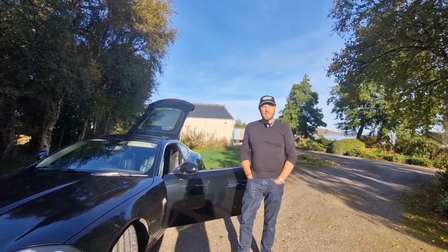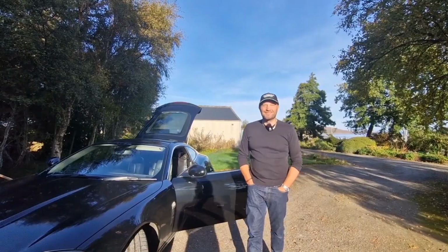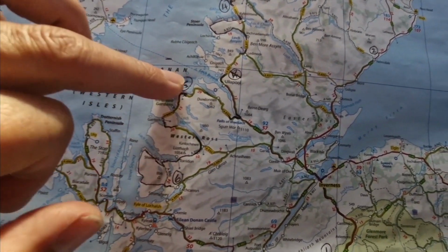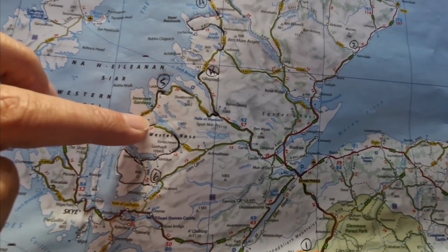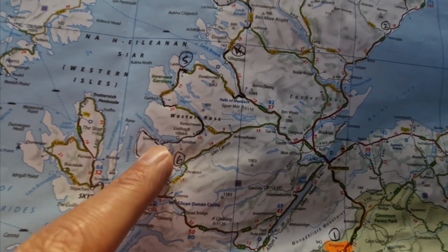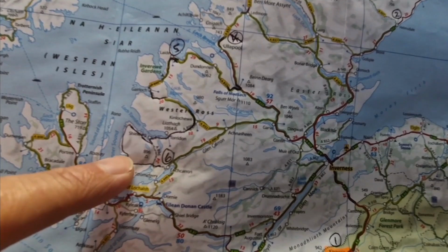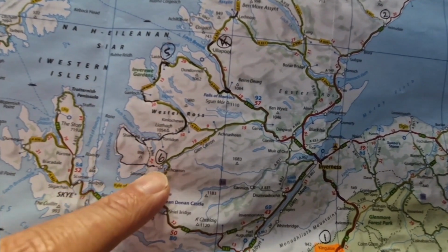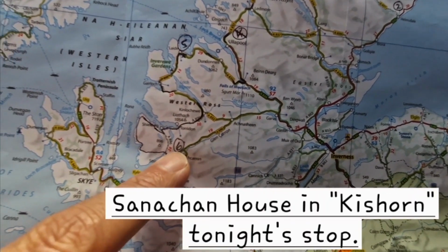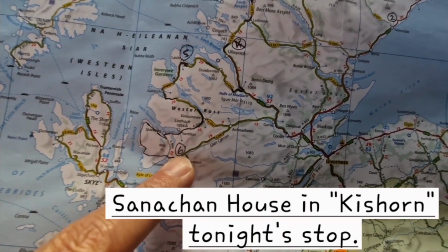Day 6, here we go again. Let's have a quick look on the map where we're going today. So this is where we are this morning, Laide, and we're going to follow the road around, and then again this road's not clearly marked on the map, but it should bring us right round the edge here, back in again, and this is where we're ending up tonight, which is a place called Sanachan.